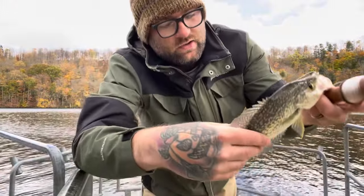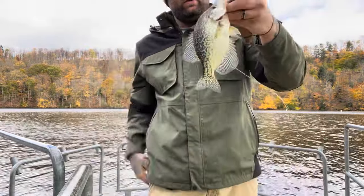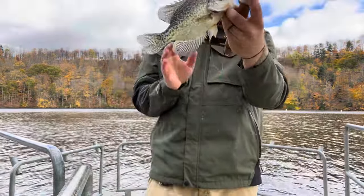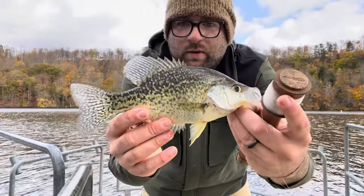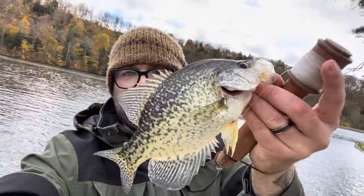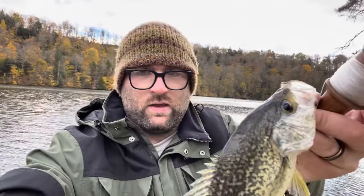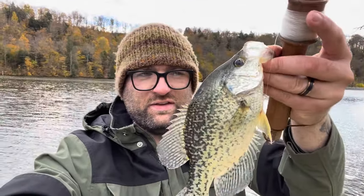Right on, just got our first slab. Slab crappie. Yes. That's a big crappie. Let's get some pictures and I'll show you guys more close up. Not bad. About 10 and a half inches. Great fish there. You know what, I'm gonna grab another photo because this is a good view right here.